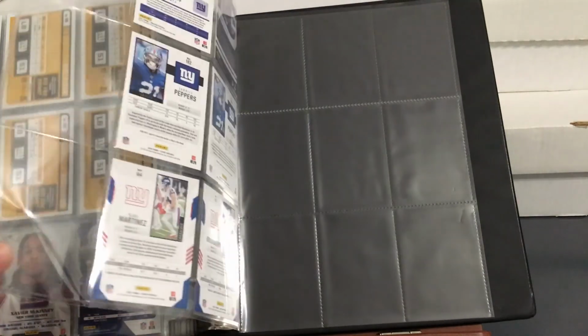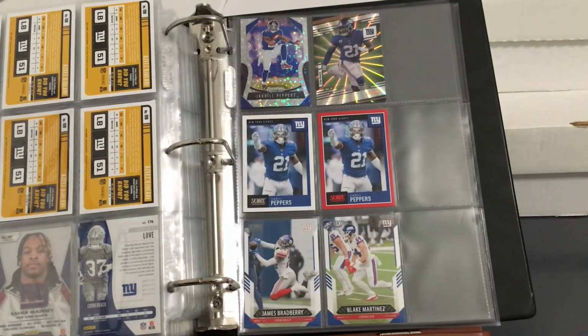Yeah, we're reaching the end here. That's the final page. Some Blake Martinez and James Bradberry. So that will finally be the end of this one. I usually prefer just to show one player per binder video, but for this one just chose to get it all over with in one shot.